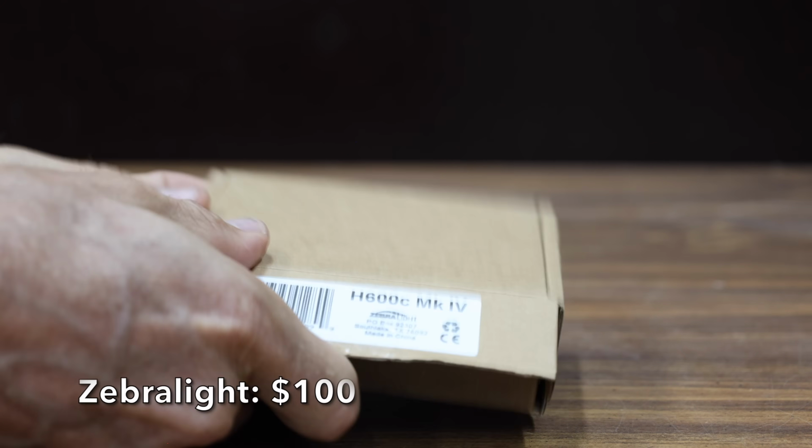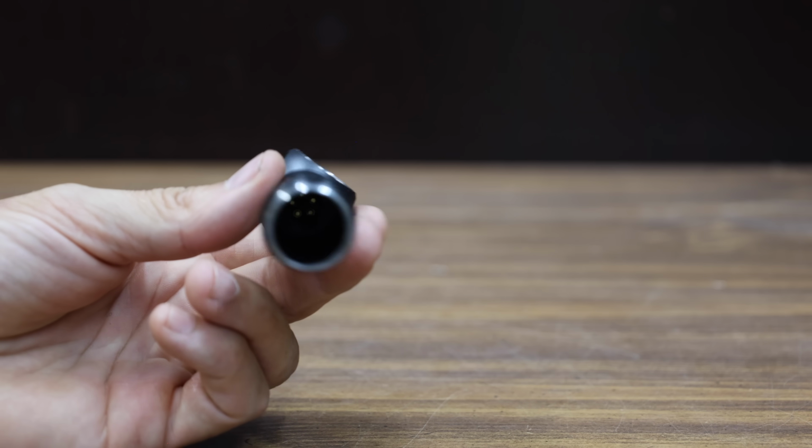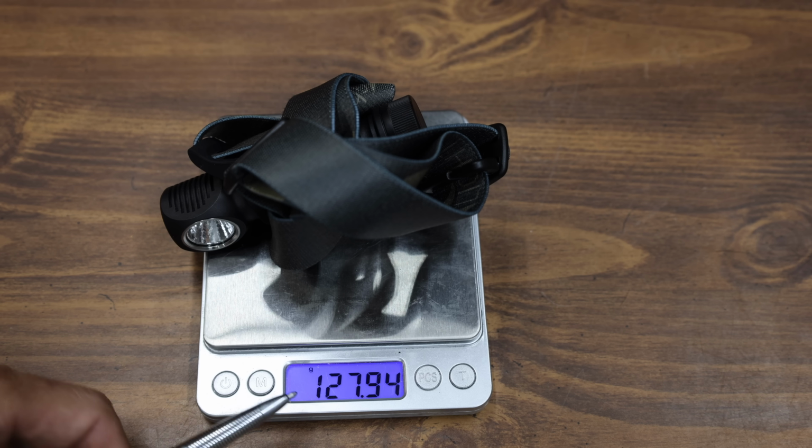Also at a price of $100 is the Zebralight, waterproof to IPX8. And the Zebralight did not come with a battery. It is made in China, and it is extremely light at only 127.94 grams. The other flashlights have a daylight bright color, but the Zebralight is pretty yellow and has a pretty broad hotspot. And it just doesn't seem nearly as bright as many of the other lights.